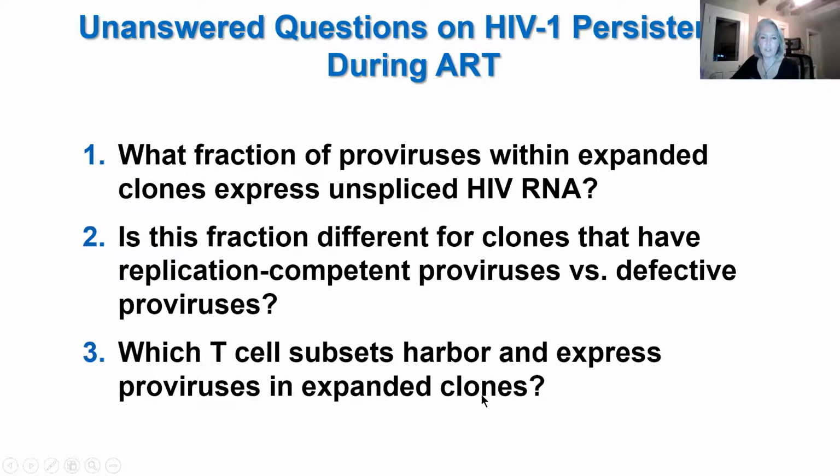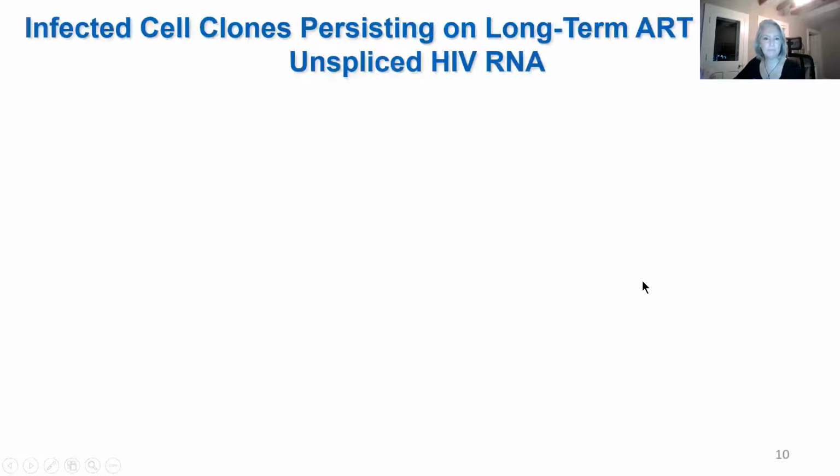So if it's not the integration site that is important in determining whether a provirus is expressed or not, then is it the state of the cell? So in other words, if we have an expanded cell clone where some of the members have proviruses that are transcriptionally active, others of the cells within that same clone have proviruses that are quiescent, are the cells within that clone in different states? Are some of the cells within a single clone activated while others are resting? Are some maybe effector memory cells while others are central memory cells? And so maybe it's the state of the cell that determines whether or not the provirus is reactivated or not. And so we wanted to know the answer to that question.